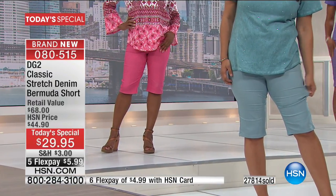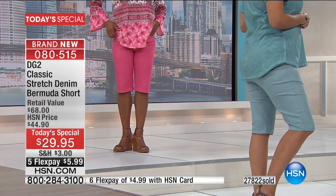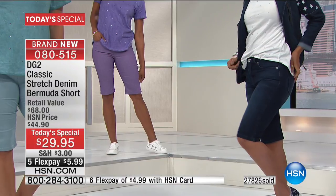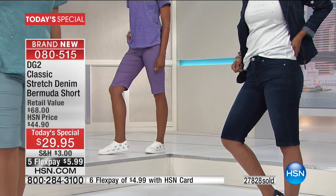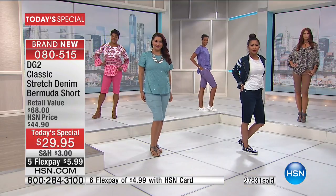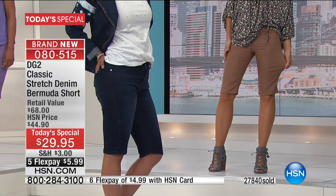There are so many ways you're going to wind up wearing these and accessorizing them and saying to yourself, this is absolutely perfect. It's the perfect price, it's the perfect cut, it's the perfect time of year to get them. You're gonna have these to take away with you for Memorial Day weekend, for sure.